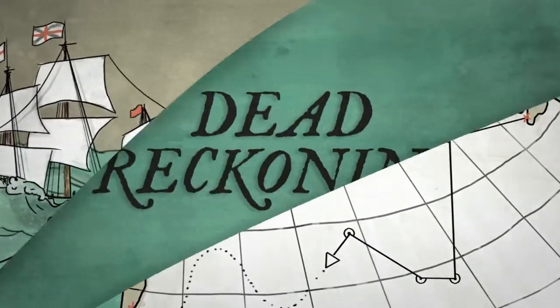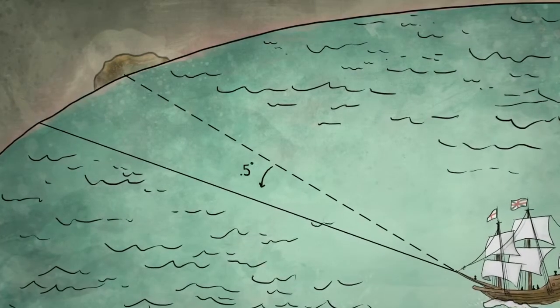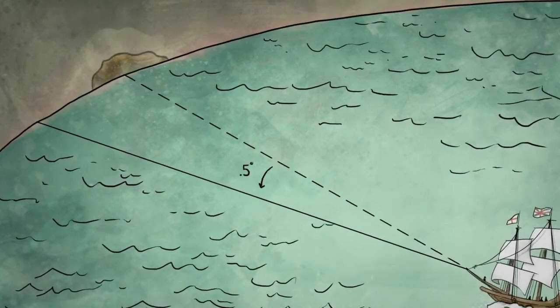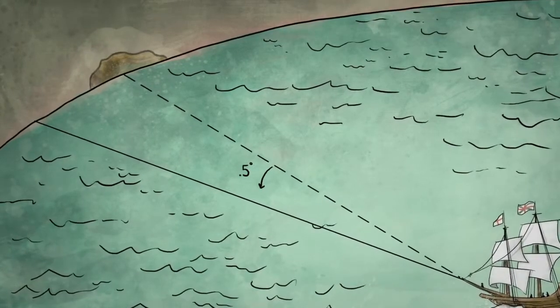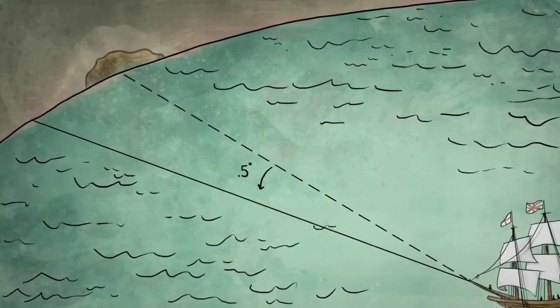This process was known as dead reckoning, because being just half a degree off could result in sailing right past the island that lay several miles just over the horizon. This was an easy mistake to make.